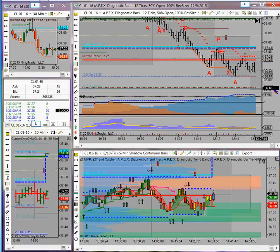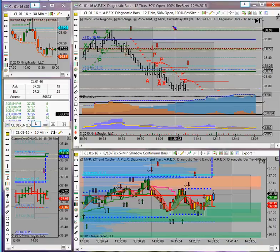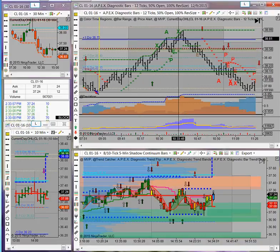So, let's see. Crude oil, of course. We got some movement out of this. It usually moves, but it got very happy for a while. It didn't last very long.